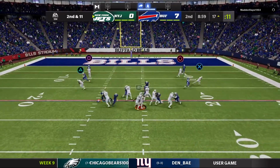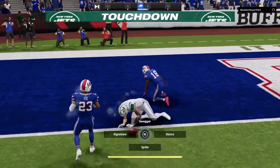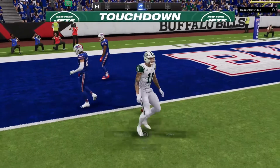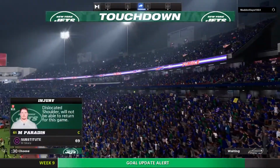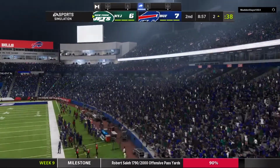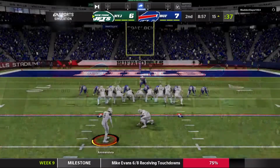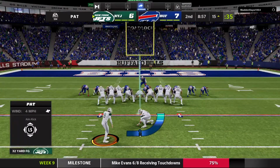On 2nd and 11 now. Wilson. Touchdown, Jets. Mike Evans with touchdown number 7 on the year. And the Jets are an extra point away from tying this thing up. Great corner route there. Not only able to catch it, turn it upfield, and get into the end zone.